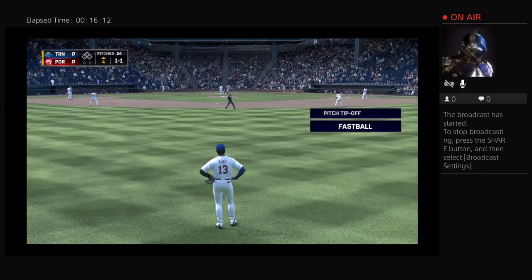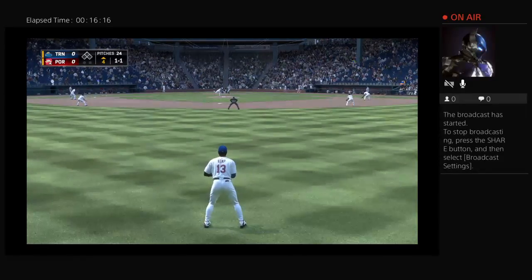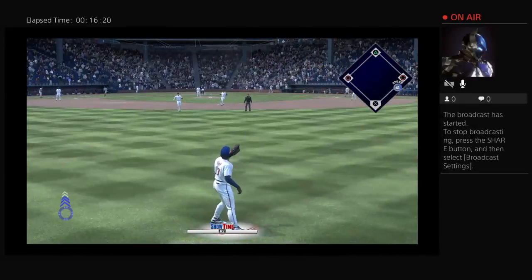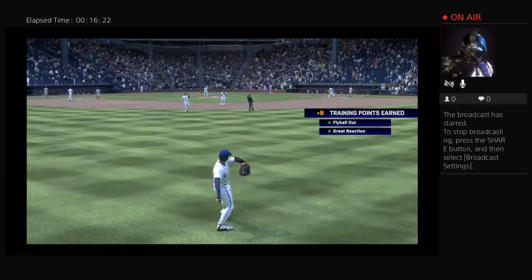Leading off for the Thunder, the designated hitter. From the windup, the 1-1 pitch. Lifted in the air out to center field. Bones over to his left. He's got it, 1 away.